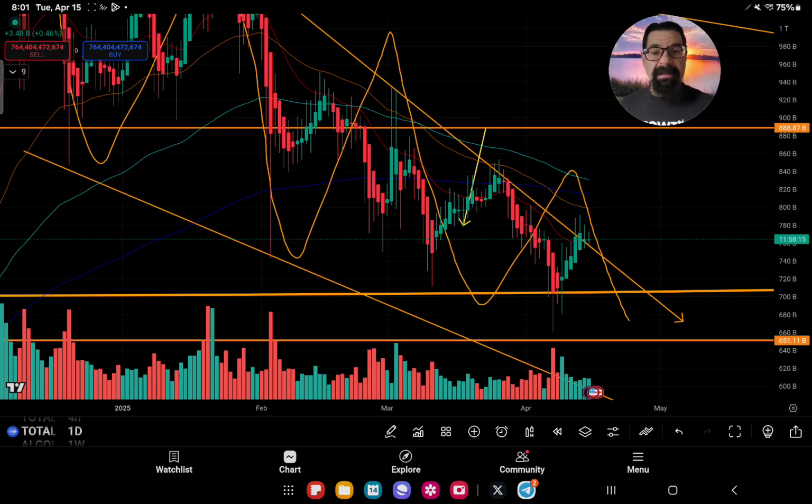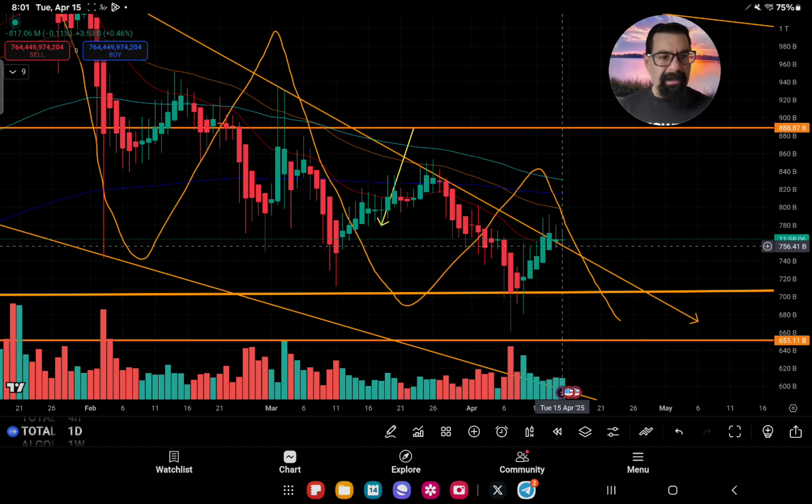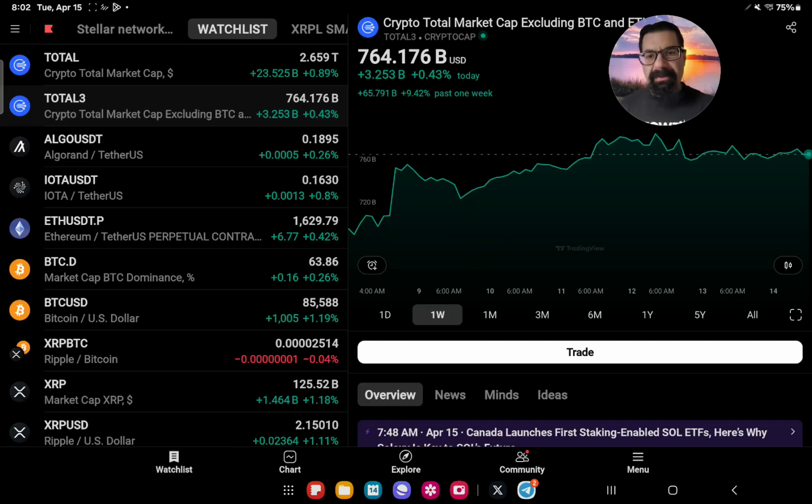It's possible. And we need to maintain, because we do have a death cross here on the daily. So all of this is optics right now until we get some kind of push out past the 200. Otherwise, this could be just a fake out to the top side before a dump before Easter, as we've been talking about, if that does in fact play out. And right now, if we go under 756 billion, the Total 3, which is all cryptocurrencies minus Bitcoin and Ethereum, would be in a lot of trouble.